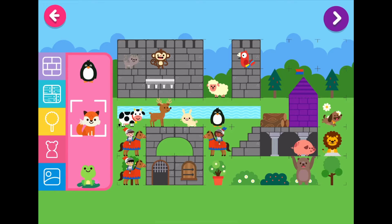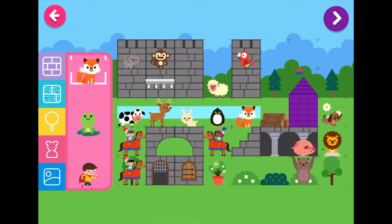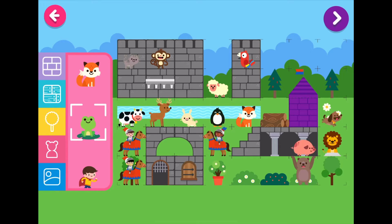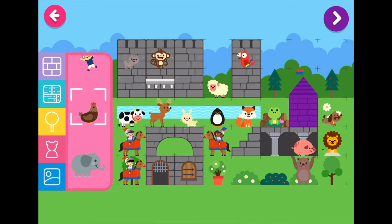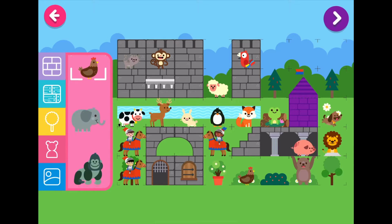There's a fox. What does the fox say? Ring-a-ding-ding-ding-ding-ding-ding-ding. You are so creative. Oh, there's a frog. Ribbit. Oh my goodness, look at all these animals. There's a chicken. What's a chicken say? Buck, buck, buck, buck. There's an elephant. What's an elephant say?